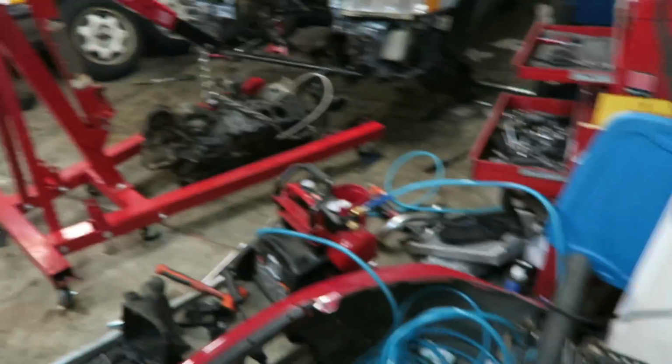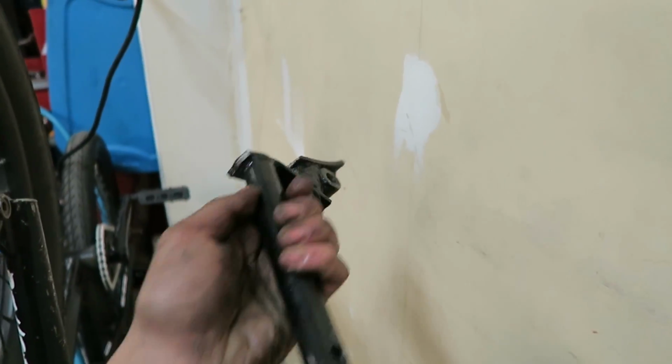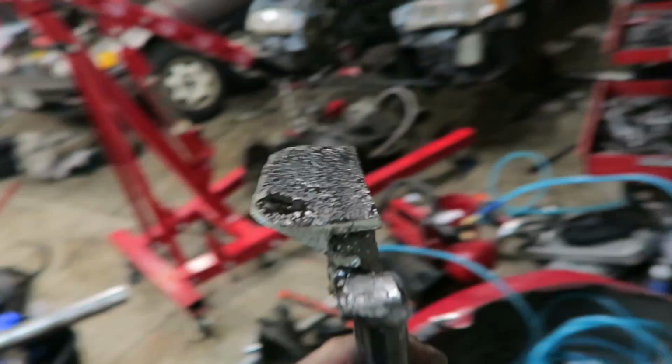So I actually have the piece over here. The hole in the tranny is on the floor, so I can't really show you where the hole is, but you can see how big the piece is. So that came off my transmission right there. This is the mount I made. So that kind of sucks.